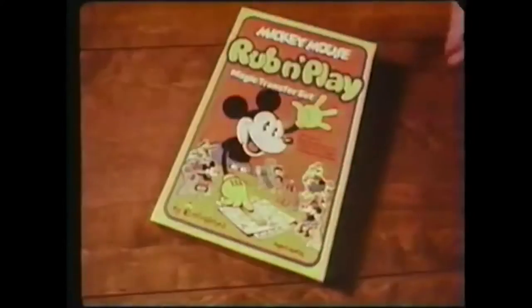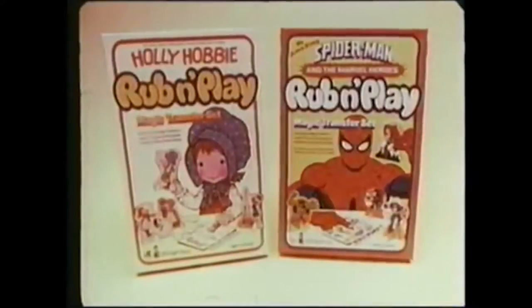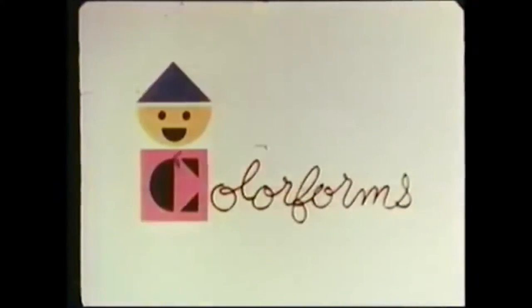It's the Mickey Mouse Porn Kit. Mickey Mouse, rub and play. What a great rub and don't play. With a rub, rub, rub, they soon appear. Mickey Mouse, rub and play. There are other sets available too, each sold separately. Mickey Mouse Rub and Play comes complete with everything you see here. It's color forms fun.